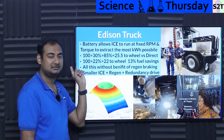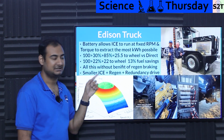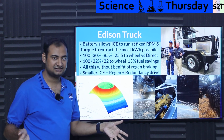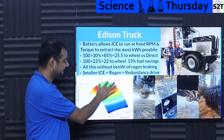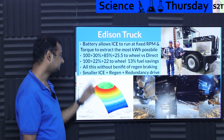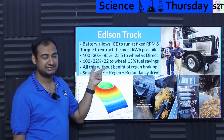Now compare it to diesel direct drive, normal trucks. Of 100, it only gives you 22%. This is where your savings are coming from, because of RPM changes. And that's why we have such a giant gearbox in the system. It's doing its best to keep the prime mover in its sweet spot, which it cannot. And not to mention jerking does not help it. So even assuming your transmission is 100% efficient, you're still getting only 22 to the wheels.